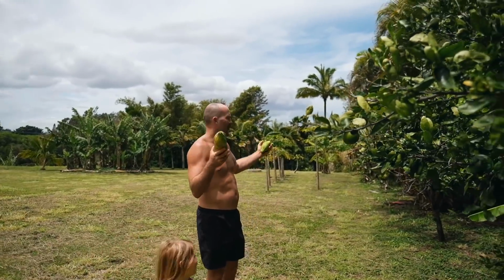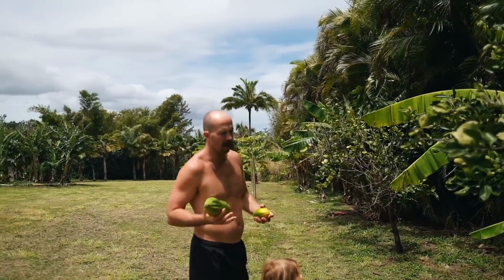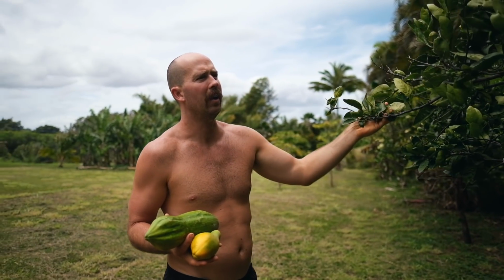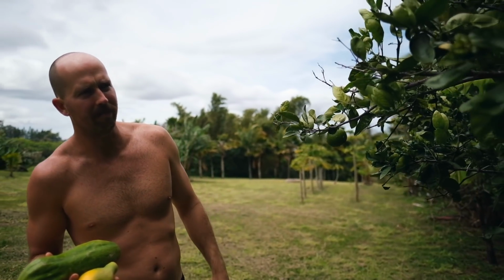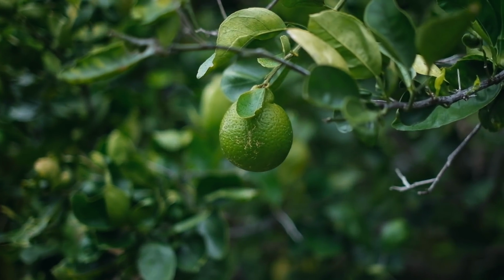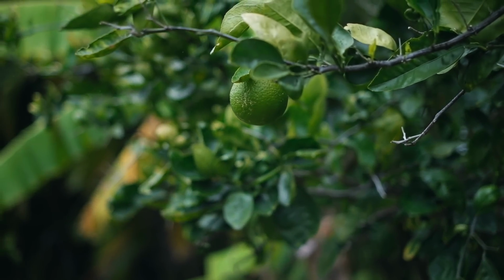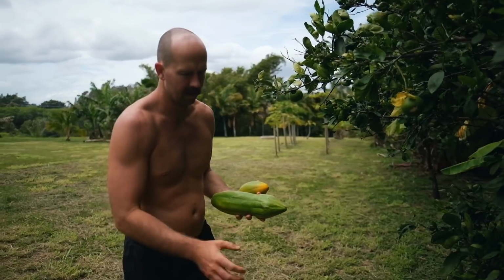So we got a couple Tangelo trees. This one has given us about 20 or 30 Tangelos a year. It's not really Tangelo season right now, so we're getting a second crop, maybe 5 or 10 more on here. Normally they produce in the wintertime. We're getting close to summertime.